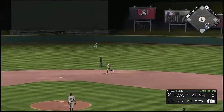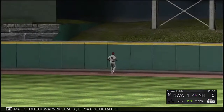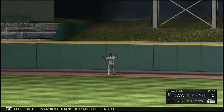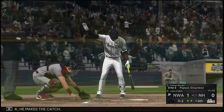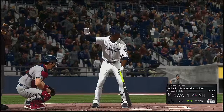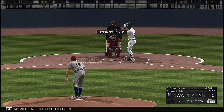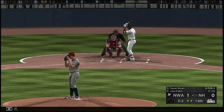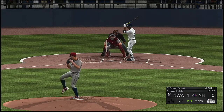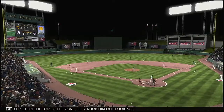Belted out toward deep center field. A ball that's carrying. On the warning track, he makes the catch. So next to bat will be Desan Brown. No hits to this point. Three-two pitch. It's the top of the zone. He struck him out looking.